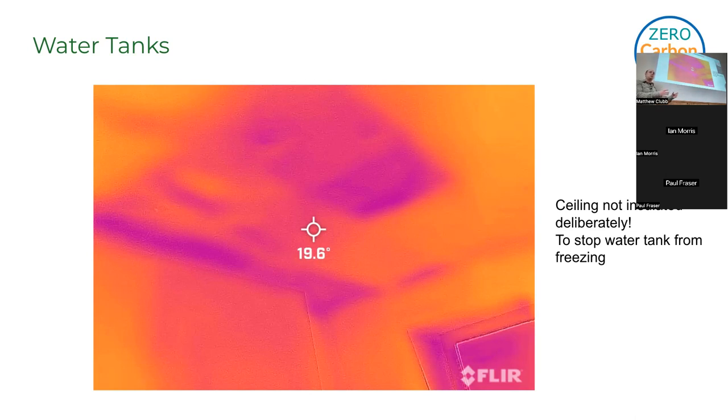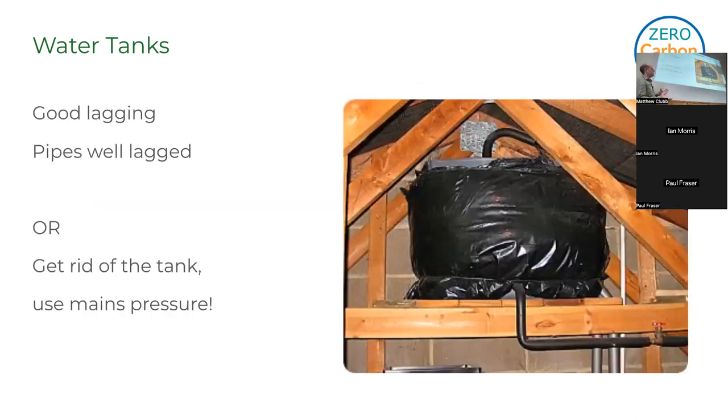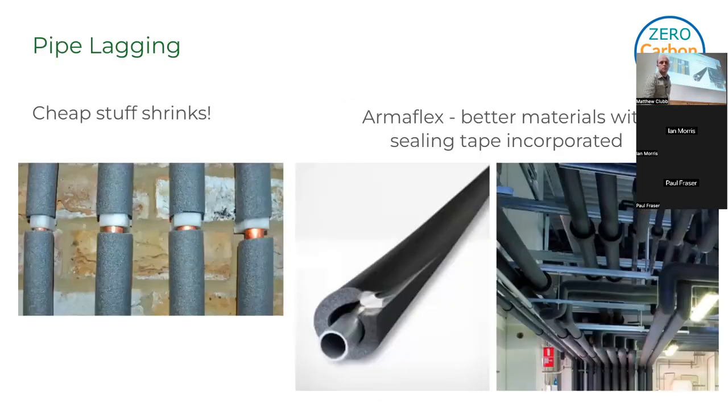You know, it's a huge body of water. It's the pipes that are going to burst. So the solution is, you know, insulate the tank, insulate the pipes, over-insulate the pipes, and then you can insulate the whole ceiling and not have any cold spots. And the other option is get rid of the tank. Most houses that are built now don't have water tanks. They're fed directly off mains pressure. So obviously depends where you're located, but that's another option.